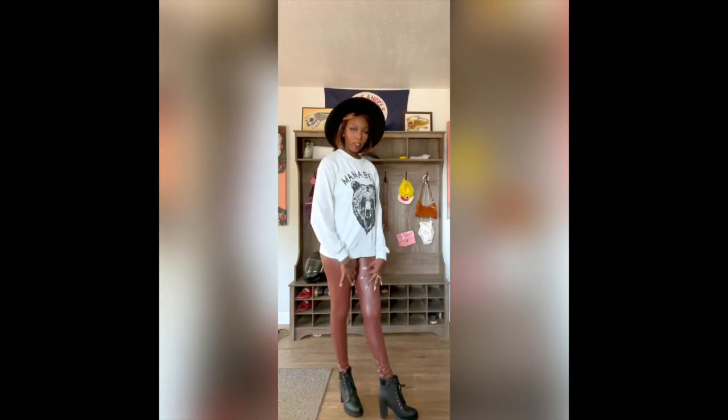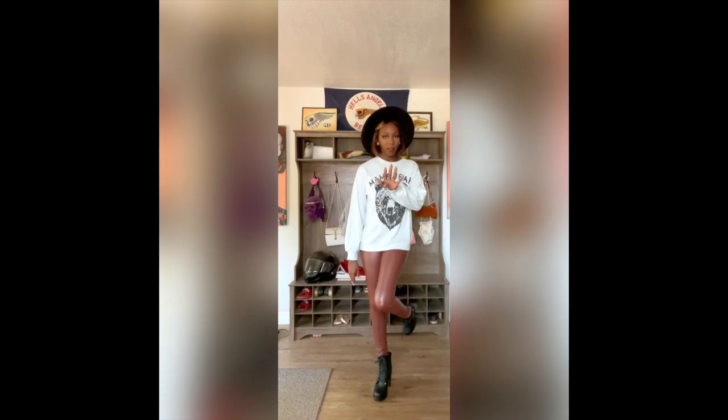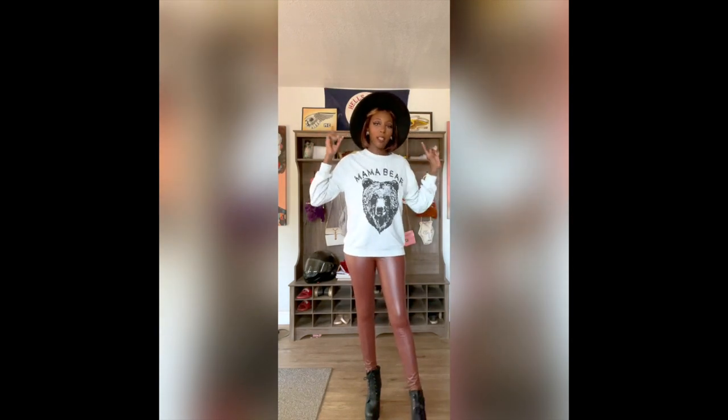All right. So here is look number two that you can wear with leather pants, leggings looking deal. Everything is from Amazon. That's a lie. Stop lying. These shoes are from Amazon. These pants are still from Fashion Nova. This shirt is from Amazon. And this hat right here is from Fashion Nova. The difference between this hat that I'm wearing now and the hat that I was wearing in the prior outfit is that that hat is from Amazon and it's just a tad bit smaller than this hat right here.